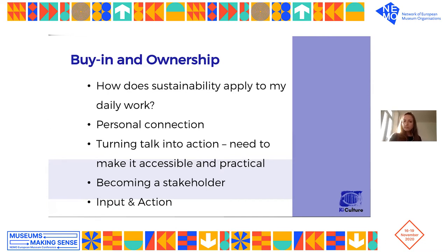So what we're going to do today is look a little bit at the various concepts and various aspects, and then see how we can turn our desires into practical actions.